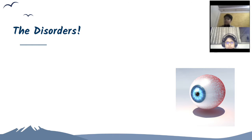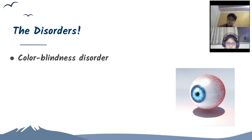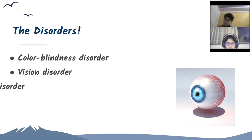1. Color blindness. Color blindness affects approximately 1 in 12 men, which is 8% of men, and 1 in 200 women in the whole world. 2. Vision disorder. Almost 20% of children suffer from myopia, which is the most common refractive error seen at a young age. 3. Reading disorder. As many as 80% of students with learning disability have their root problems in reading.